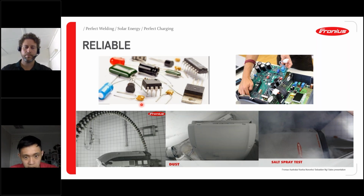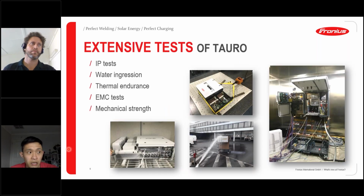So we get the components from all around the world. We put all the circuitry together ourselves, but not only that, we test our unit to the next limit. Of course, you have what the Austrian standard or different standards ask of you, but we go beyond that because we know that your product needs to last for a longer time, right? So that's where you have all those different tests available for you. That's what we did also with the Tauro. We didn't want to stop with what we did with the Snap. With the Tauro also, we wanted to push to the next limit.